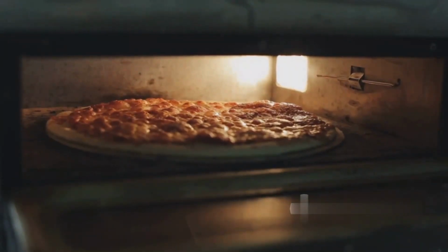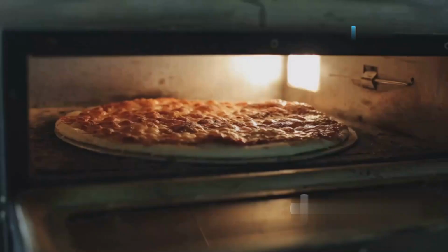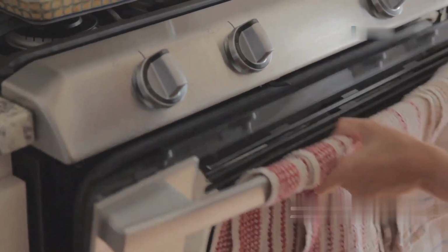Topped pizzas head into a tunnel oven, over 100 feet long, where jets of hot air par-bake them. The crust sets, cheese melts, and flavor is locked in. Time to the second for each recipe. Par-baking ensures your pizza finishes perfectly in your home oven.